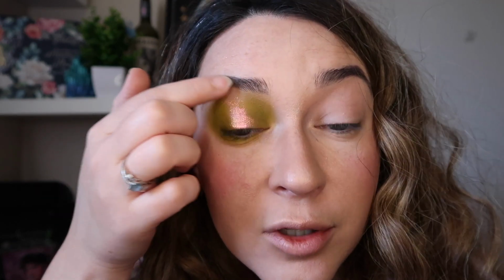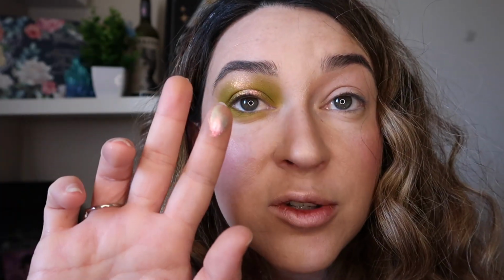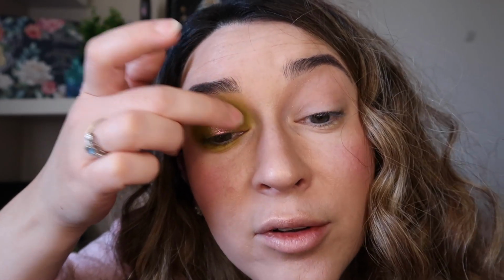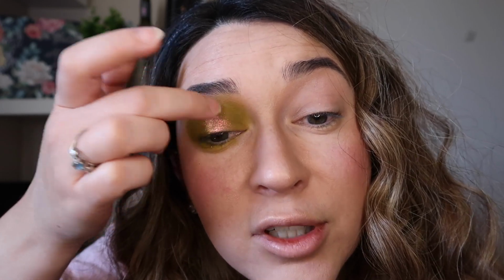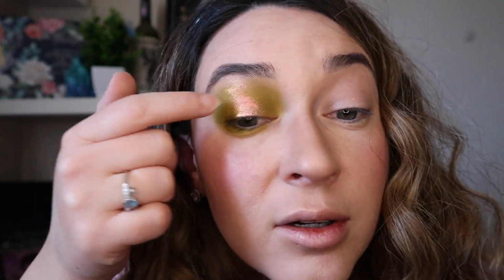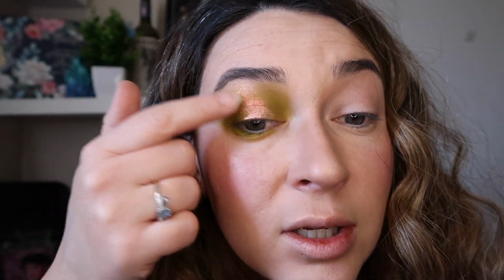I'm gonna go all the way up to my brow. And I'm switching between this finger and this finger. I'm gonna tap out the edge with a clean finger. So far I've only used 2 shades. I've just been using different brushes to work with that first shade, and then just the multichrome. And this shadow is gonna make this look really fun and cool, like we did more than we actually put on.